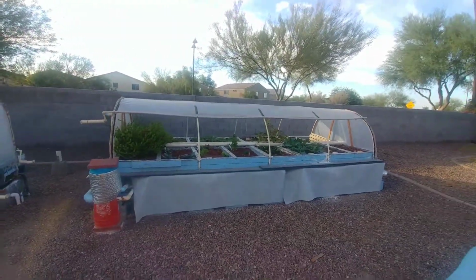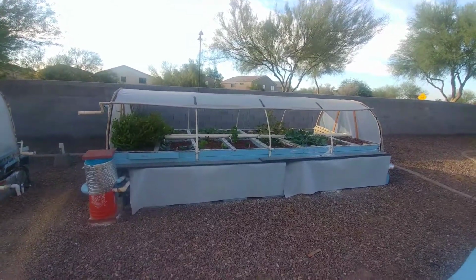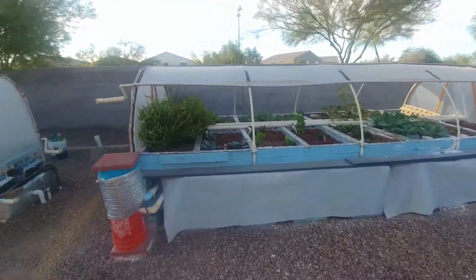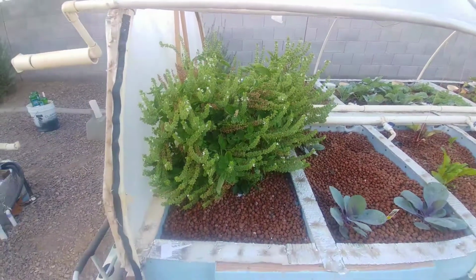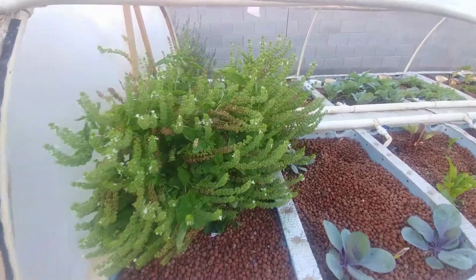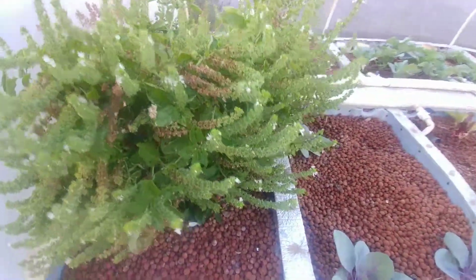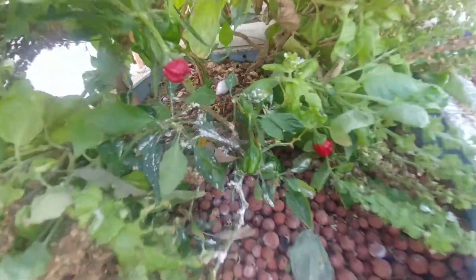Little wide shot here. Everything's looking really good. Lots of colors in there. We'll start down on this end. We got our basil. Lots of basil, as you can see. This thing's taking up nearly the entire grow bed. We got a sweet pepper plant hidden underneath here, and there's actually peppers growing on it.